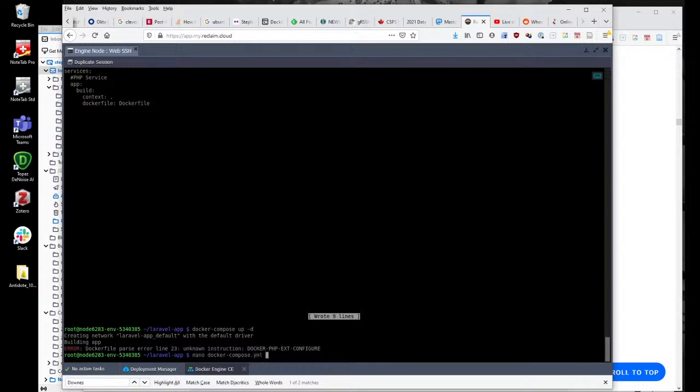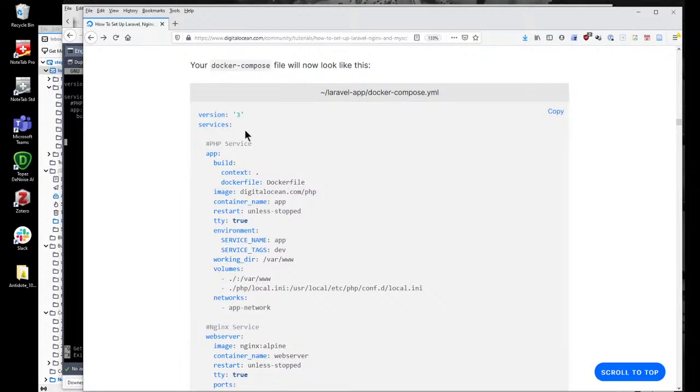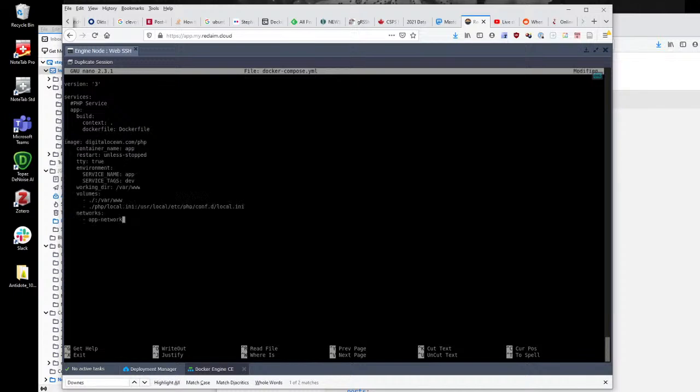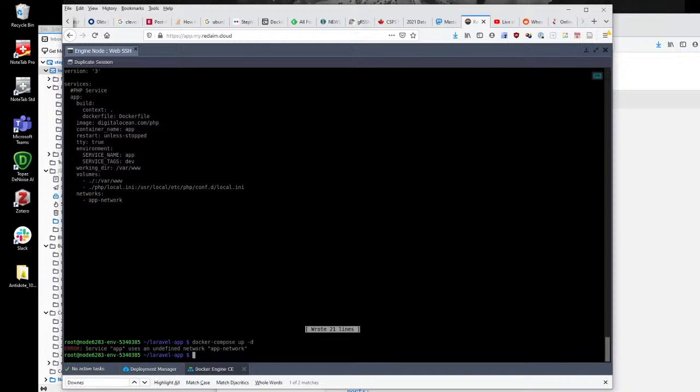Let's see if I can add a few more lines to that compose file. Like, say, the rest of it. Let's try the rest of it, after Docker file, so all of this. Let's try to add that. Okay. And again, the indenting has to be exactly right. So, 4, okay, that should like that. Okay, undefined network, app network, that's fine. I don't care about that.